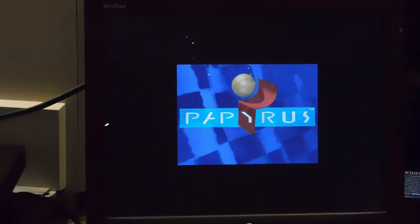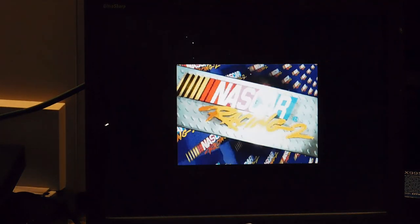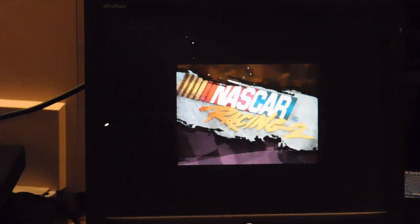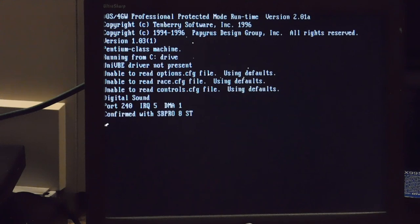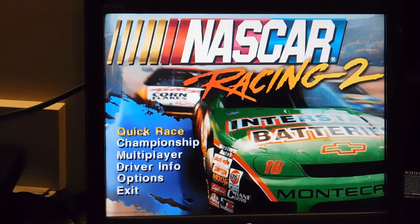And now it's accessing the CD drive, and now it's doing a little video thing. Actually, this is quite a big video thing from what I remember. How surprising, my single speed CD drive just doesn't cut the mustard. Okay, I guess it's just working on stuff. Okay, it would look that we successfully installed the expansion pack. Okay, quick race, which is not all that quick.